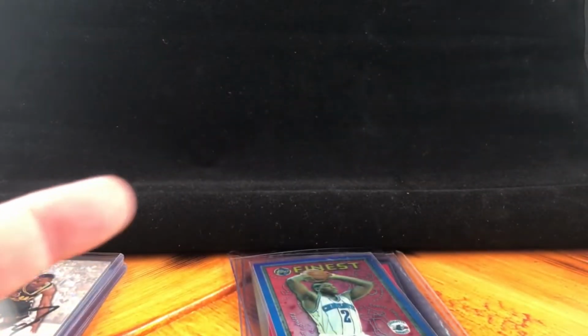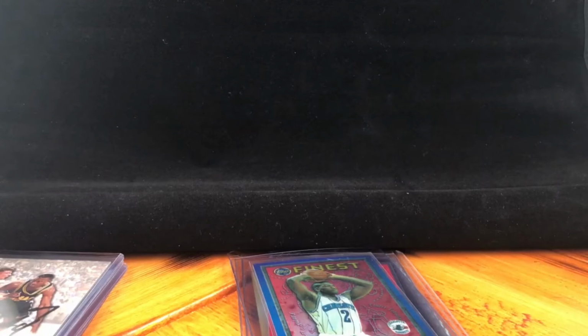Typically, all these refractors that I bought had foil on them. I took all the foil off just because I personally don't like them.